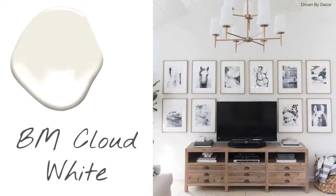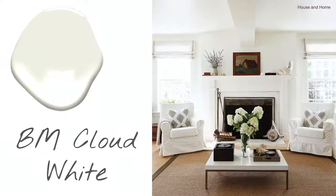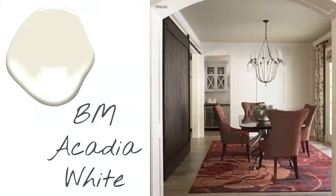Benjamin Moore's Cloud White is another one that often ends up on a designer's list of the best white paint colors. It is just a timeless warm white that works with any color scheme or decorating style. It can evoke a really nice, relaxing, calming vibe, but it still can give you that clean, crisp look you want from a white.